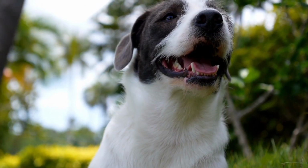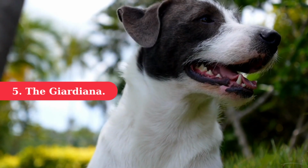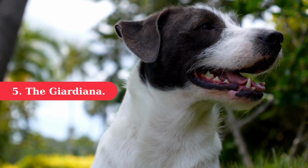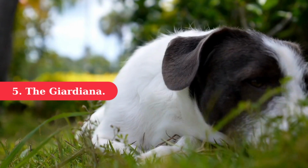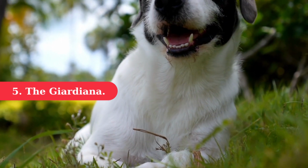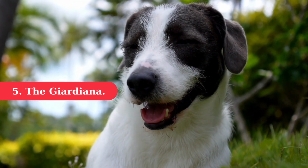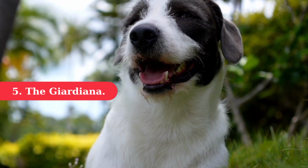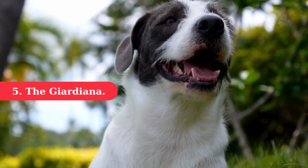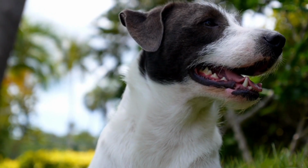5. Giardia. Giardia are single-celled parasites that live in your pet's intestines. There are several genotypes of Giardia. Dogs usually contract types C and D. Giardia infects both adult dogs and puppies, but the disease is more common in young animals. Signs and symptoms: no symptoms. Many pets show no symptoms of infection. Chronic or intermittent diarrhea, weight loss, poor general condition, fatty stools, sometimes blood in the stool, occasional vomiting.